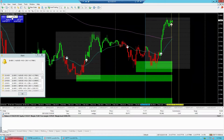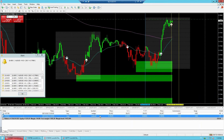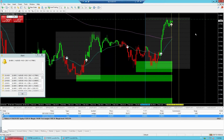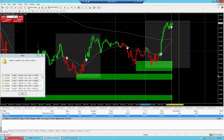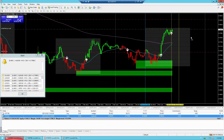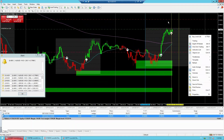Buy Aussie US. There it is. I'm going to put my stop and target in just to get in the right direction. 40 pip stop, 20 pip target. Get that set. Now we can play around with the lines here. And actually, if it can break through the top of that 5-minute zone, it probably could go up a lot higher.